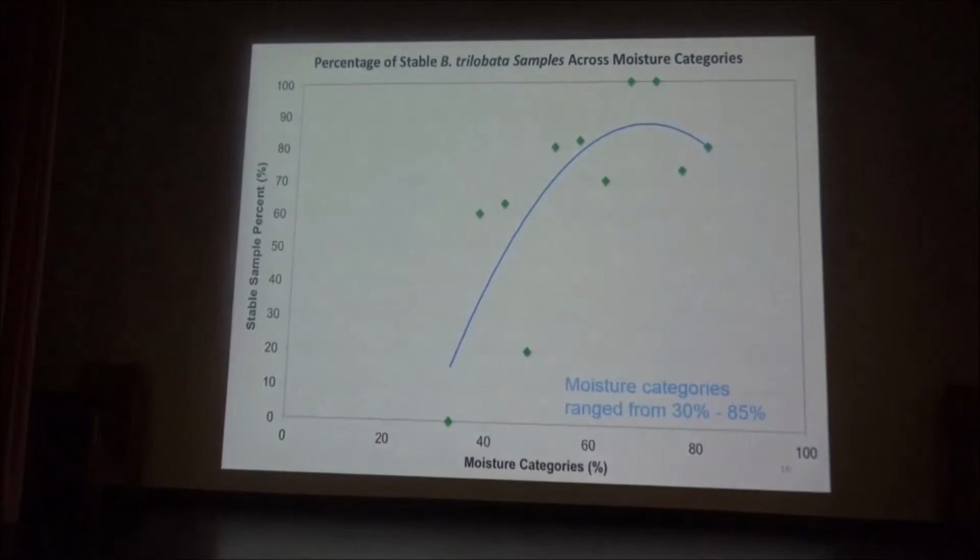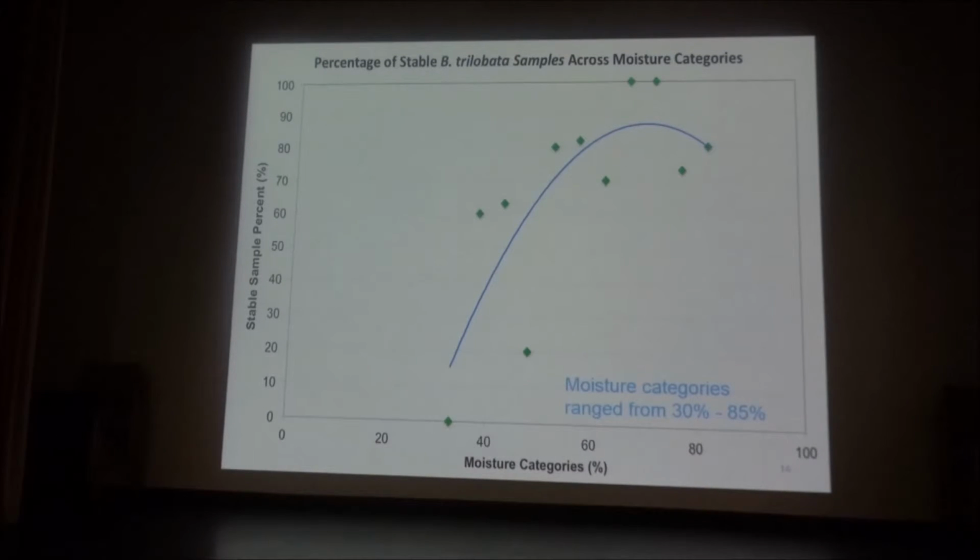To get into the results from my study, the first thing that we looked at was the influence of moisture on the stability of Bazzania trilobata. You have moisture, which was in categories from 30% to 85% on the x-axis, and the percent of stable Bazzania on the y-axis. As you can see here, there's a curvilinear relationship, which suggests that there's a complex soil moisture niche for Bazzania, where it's persisting at 50-60% moisture for sure, but it doesn't do well in areas that are too arid or too moist.